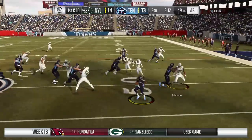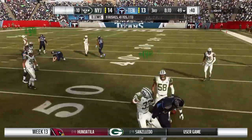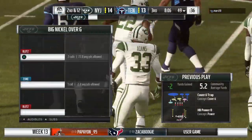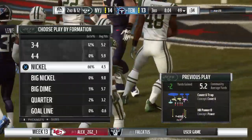They'll run it now out of the gun. And that play will go nowhere, losing yardage back near midfield at the 49. It's a loss of 2 there, bringing up second down.